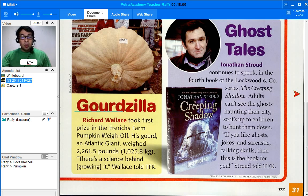Now, when you say Atlantic giant, what does that mean? Okay, it's also the same as saying it's very big. Very big, it's large. So there, it's just an expression of saying how big it is. And how about pounds? Do you know what pounds is? When you say pounds, it is the measurement of how heavy the thing is. For example, this gourd. Okay, so it's called pounds.